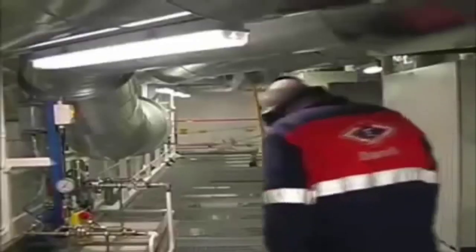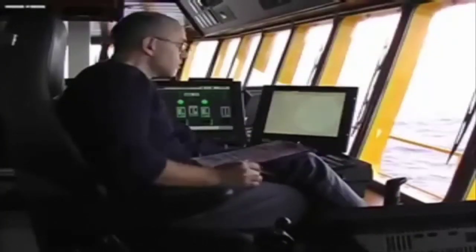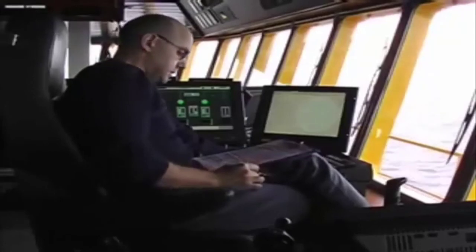Before Viking Avant arrives at the installation, all the equipment must be checked. Through procedures and checklists, the crew prepares for the operation. When all equipment is checked and controlled, the vessel will ask for permission to enter the 500-meter safety zone.